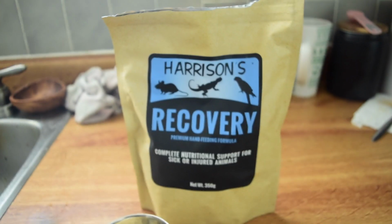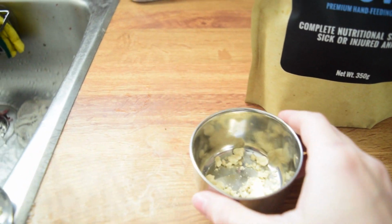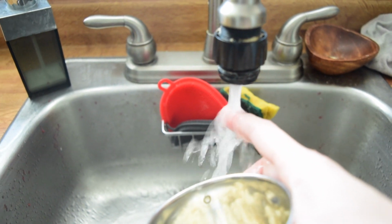And then the last one I have is going to be some Harrison's Recovery, which is basically a food for birds that are sick that's really, really concentrated, and it's also a hand-feeding formula.